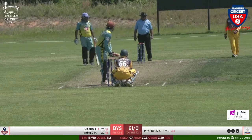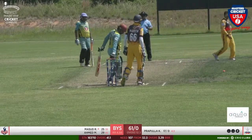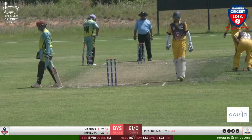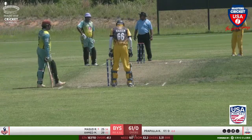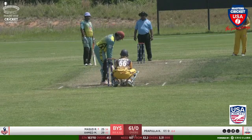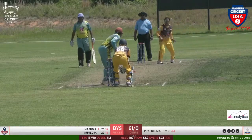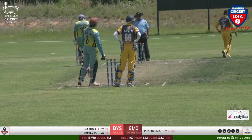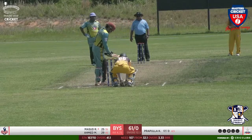Masood on strike. He's batting on 25. This is well bowled, defended. Prafulla Kumar has given away 17 runs so far. He's into his fifth over as Masood gets ready to face the next ball. Prafulla Kumar to Masood. This is well bowled, played on the back foot towards covers. Another dot ball. Two of this over so far. Final ball of the 13th coming up. A boys are 61 for no loss.